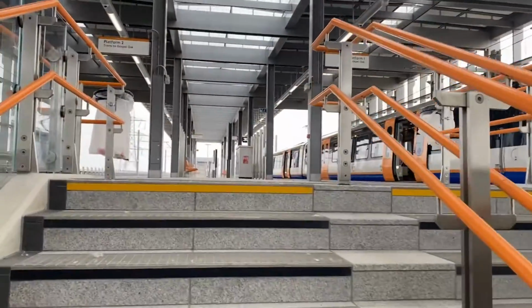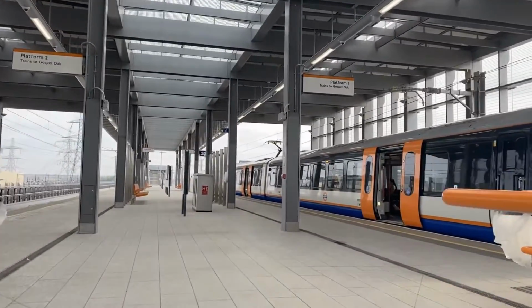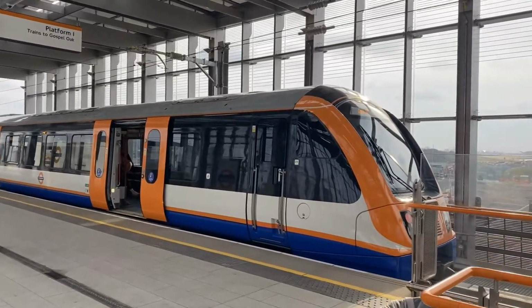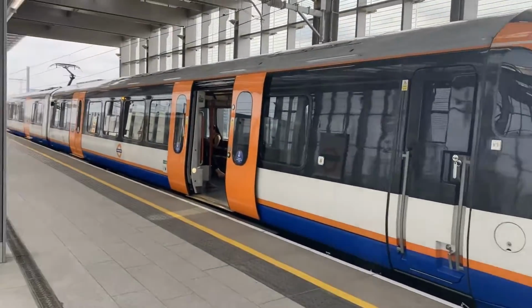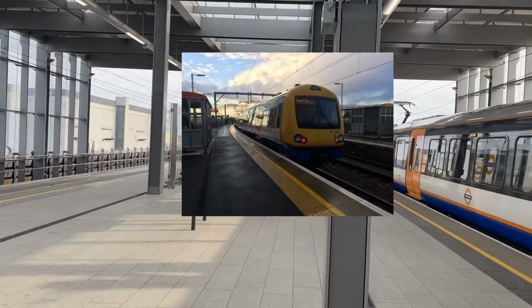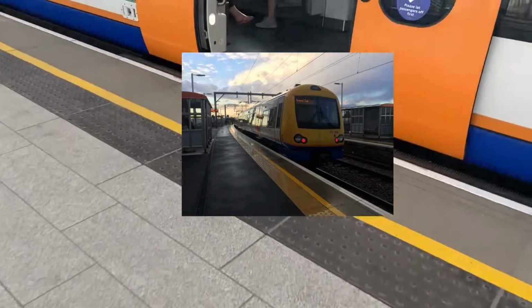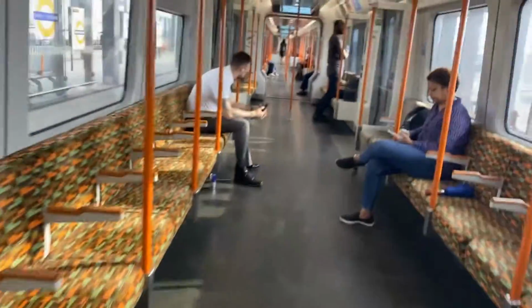As we head towards the top of the stairs, we have a glimpse of our train into Barking today, which is a Class 710 Aventra EMU, built by Bombardier Transportation between 2015 and 2020. A total of 54 units were built in various subclasses, 8 of which were used to replace the Class 172 DMUs following the Gospel Oak to Barking line's electrification. Right, it's now time for us to board the train and take a look around.